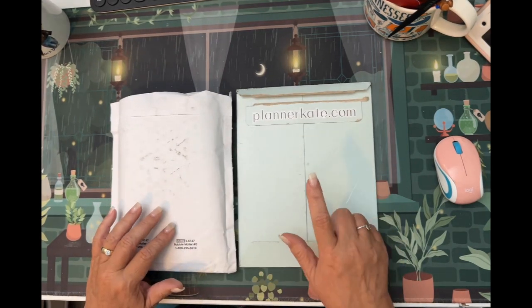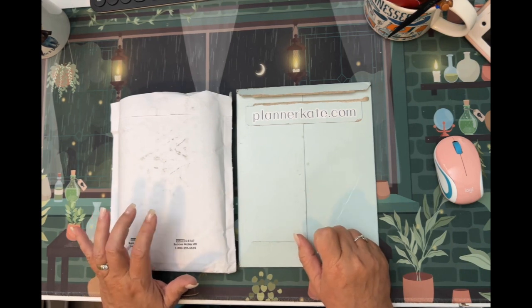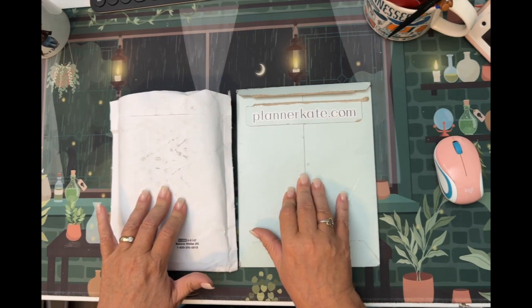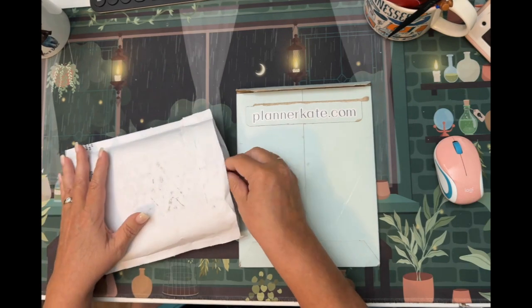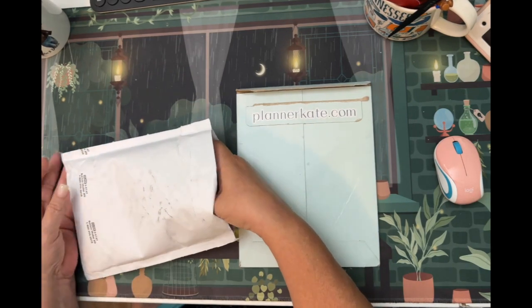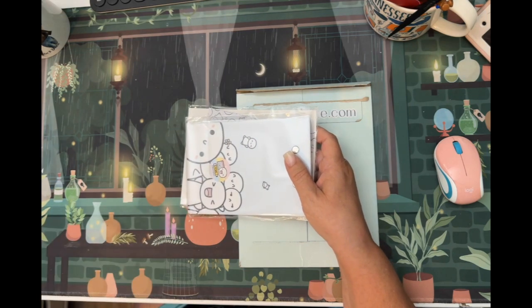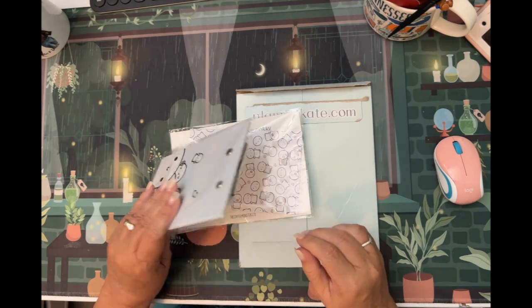Little unboxing. This is Planner Kate, and this is the Coffee Monsters Co. They're face down because my address is on the other side. So I just opened them so I wouldn't have to manipulate on camera. I cut across the top of this one, and I cut across the top of this one. And this is just a little additional order from some of her other sub boxes.